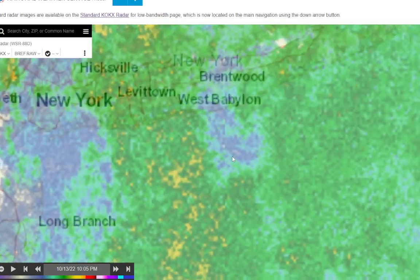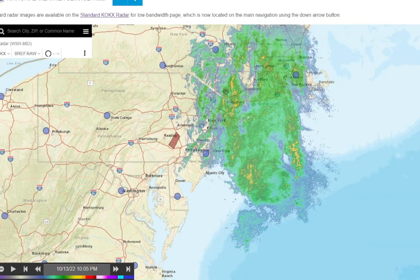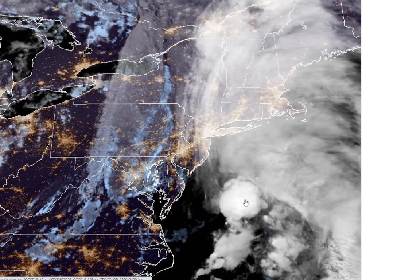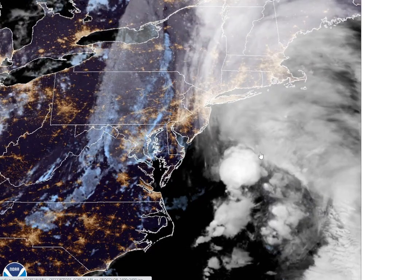So this is the area of rain. You can see all this moisture feed coming up. And it actually shows up quite nicely on the satellite. If we go and look at the satellite here, you will see there's that moisture feed. Look at that convection there that's popping up offshore. That looks like some pretty hefty thunderstorms there. Could it be this system is trying to get some tropical characteristics going?